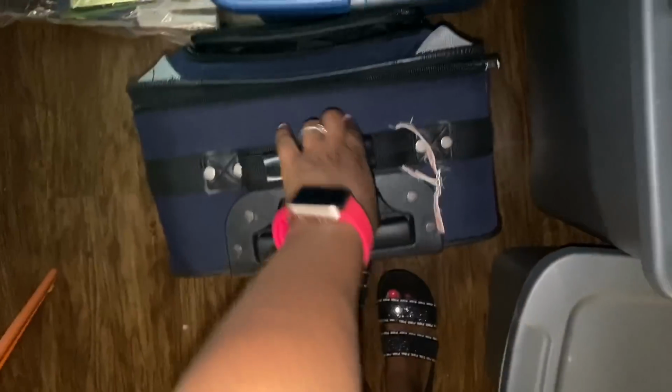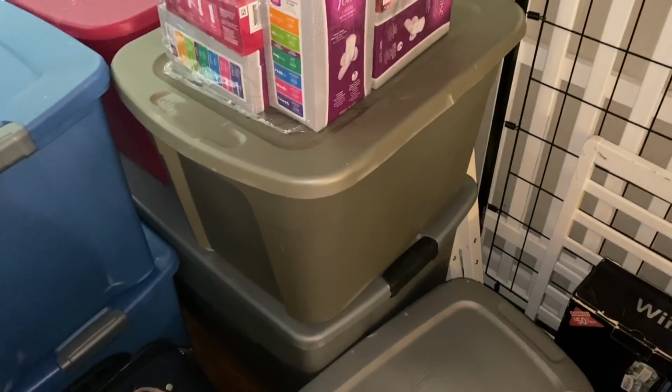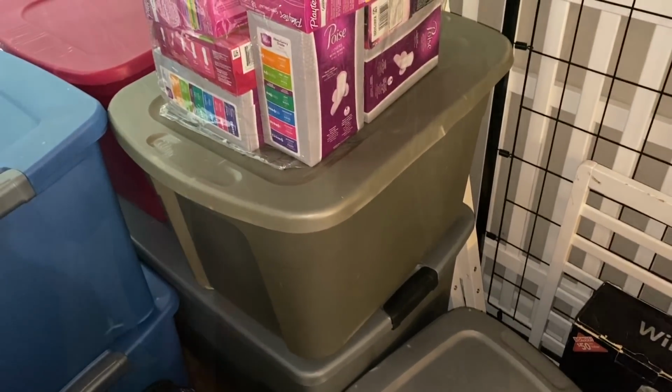I filled this up with stockpile stuff. This was already done under my bed. So that's what I've done. That's what I spent my time last night going through, all of these bins. So now we're about to go to the closet. So let me take you to the closet and show you what my plan is.